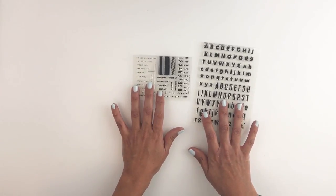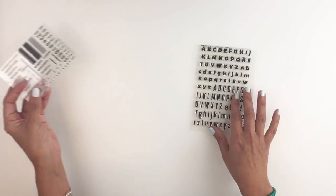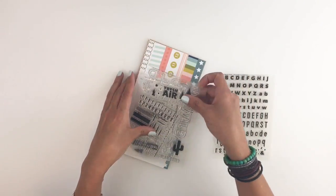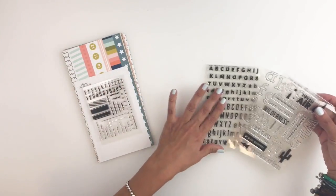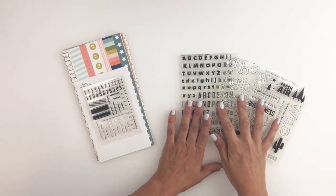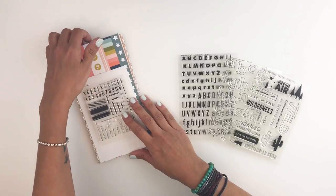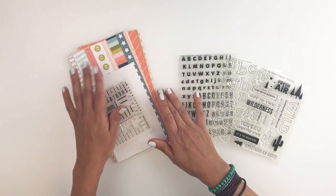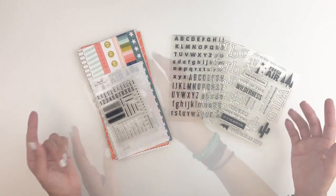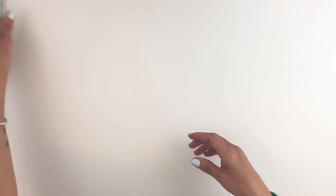And these two coordinate together, so don't forget that one comes in the Traveler's Notebook kit, and this one is separate. So all of these beautiful things, and also of course the Project Life kit, and I will share that with you guys, I believe next week when I use it in my Project Life album. But these are the new stamps and the new Traveler's Notebook kit that releases today. But anyways, let's put everything aside and start working in our Traveler's Notebook.